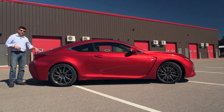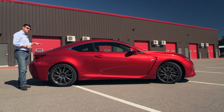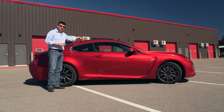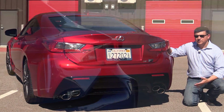We also get a spoiler that pops out automatically out of the trunk lid when you exceed a certain speed. Now, because weight is the enemy of performance, we have an optional available carbon fiber spoiler, and we also have an available optional carbon fiber roof, only in the RCF model. Now back here, I have the camera at a little bit of a different angle than normal, so you can really see what's going on in terms of the style.